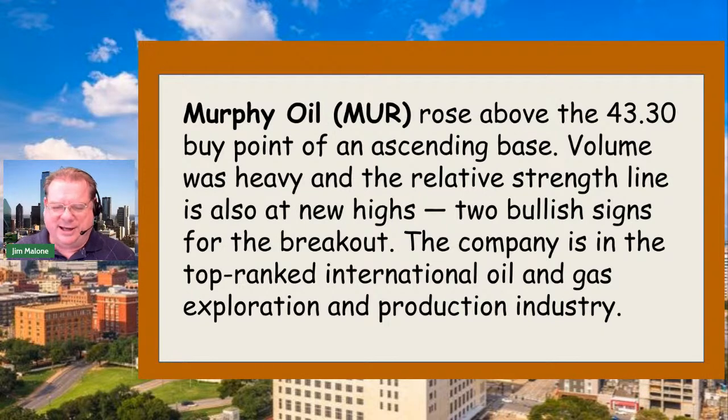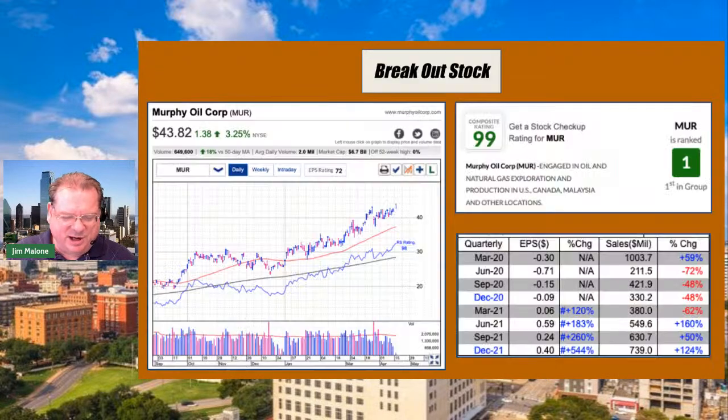Okay, so basically, this company Murphy Oil is doing quite well. I did buy my third position this morning. I just wanted to show you this. This was breaking out, and this is right now in one of the top areas in the market. So what I'm going to do here, real quick, is go over and take a look at the live chart.